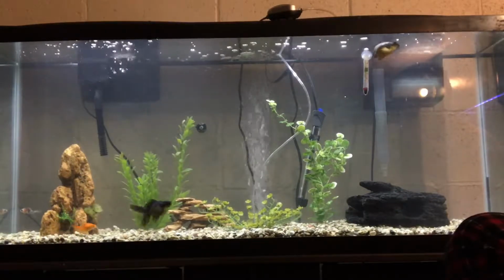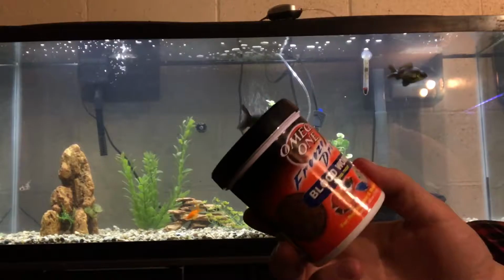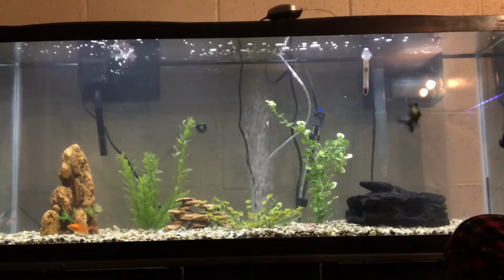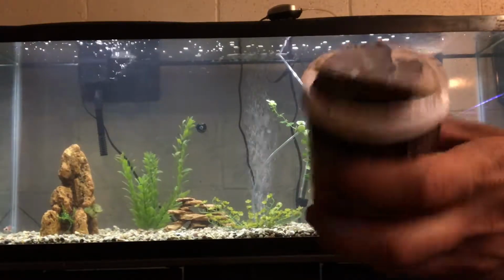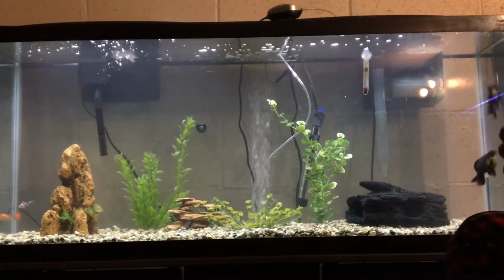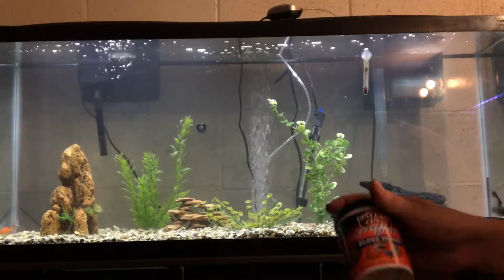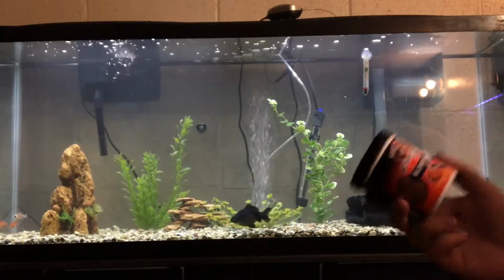My preferred brand now, totally altogether, is Omega One. Here I have Omega One freeze-dried bloodworms. They're really light, and they're just kind of fluffy. I don't know if you guys can see them in there or not, but what these do is, and I am being dead honest here, guys, I have totally seen a difference in the way my fish look when I use these.